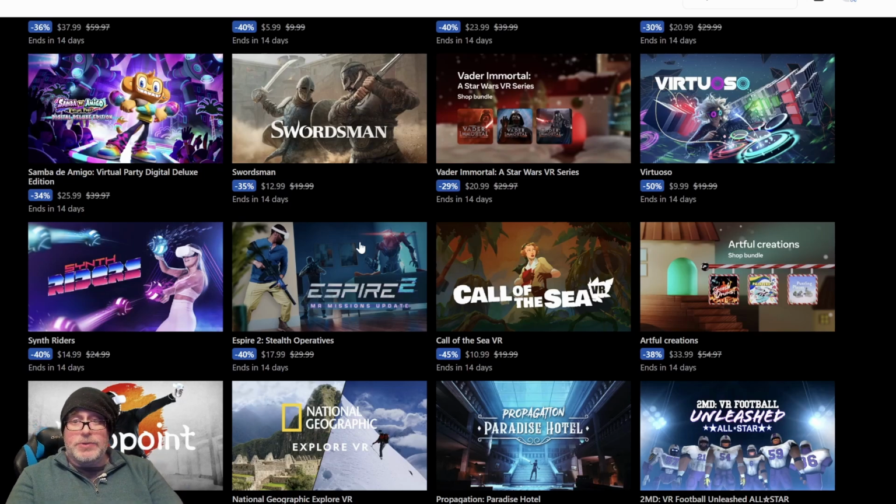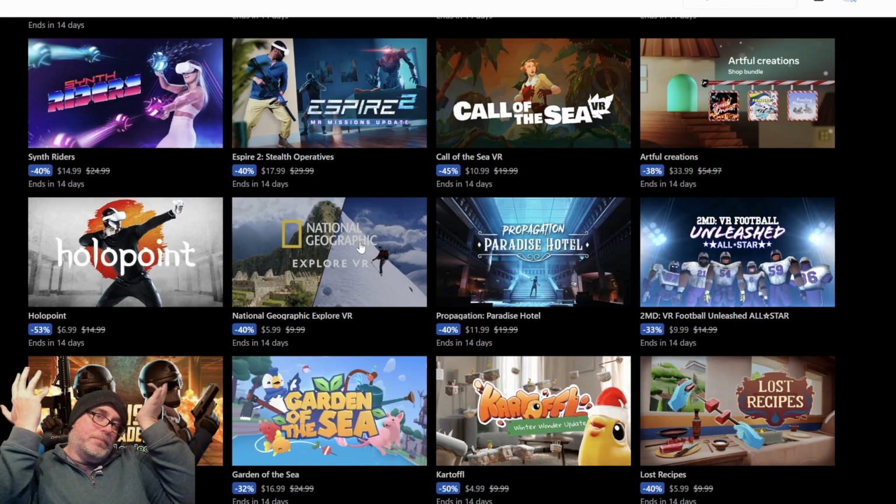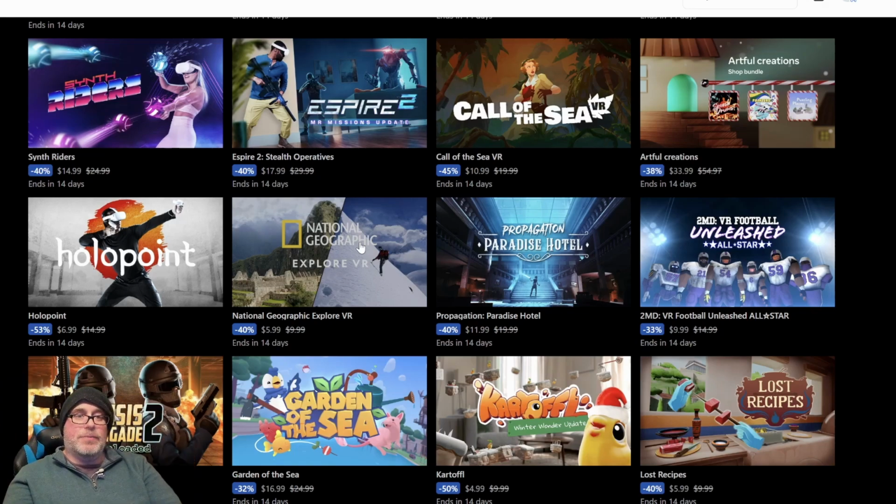Virtuoso is a music-making application. It's kind of fun. You can make your own instruments and then play them and compose and just play music for 50% off or $9.99. Synth Riders is another great rhythm game. Only because I've already recommended Samba de Amigo does it fall a little bit to the wayside, but 40% off, $14.99. Great title. One that if you love rhythm games, I would definitely check out.